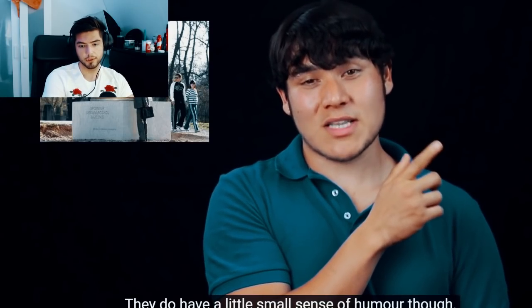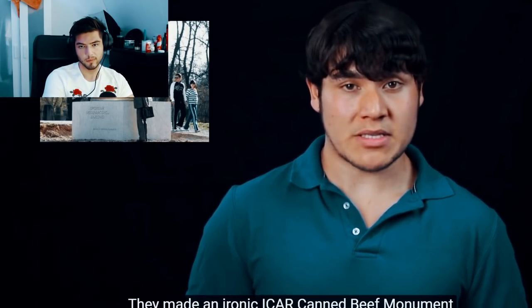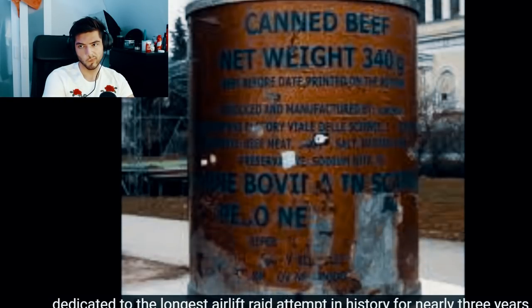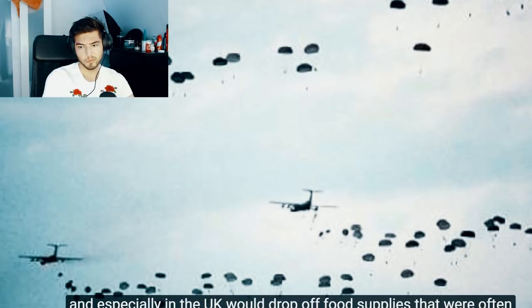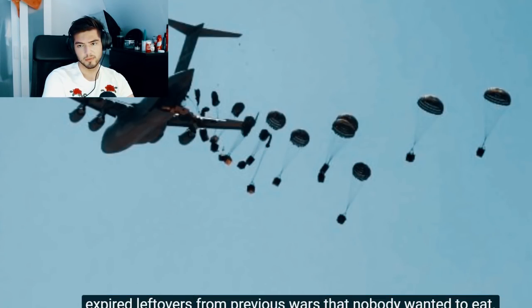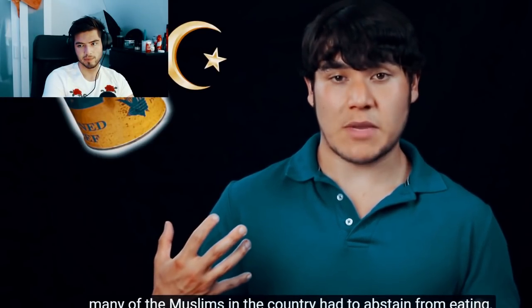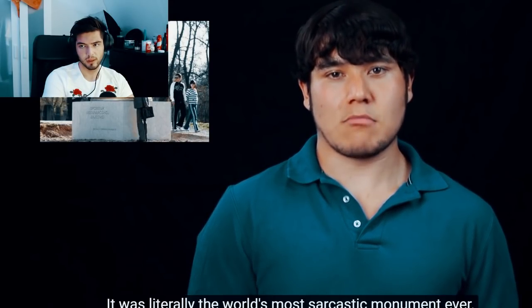They do have a little small sense of humor, though. They made an ironic canned beef monument dedicated to the longest airlift raid attempt in history for nearly 3 years, in which humanitarian airlifts from all over Europe, and especially in the UK, would drop off food supplies that were often expired leftovers from previous wars that nobody wanted to eat. Many times the food contained pork that many of the Muslims in the country had to abstain from eating, so it was useless to them. It was literally the world's most sarcastic monument ever.